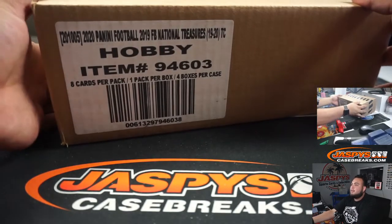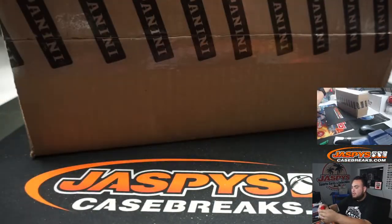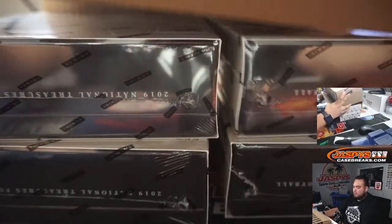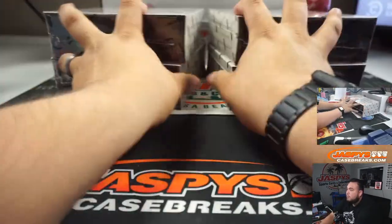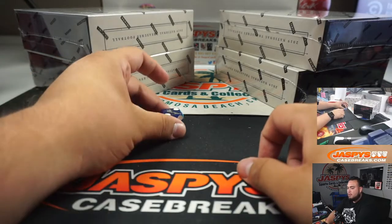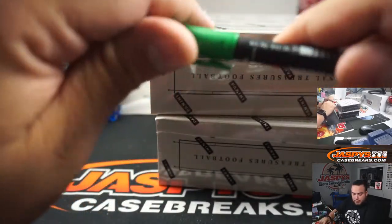Alright, and here's the case, guys. National Treasures Football. Remember, just a 2-box half case break, so you can technically run back the second half tonight if you guys want to. Alright, here you go. 1, 2, 3 for the left side, 4, 5, 6 for the right. No, Brian, it's going to be breaking after this. Well, I got to go through orders first and then it'll break.